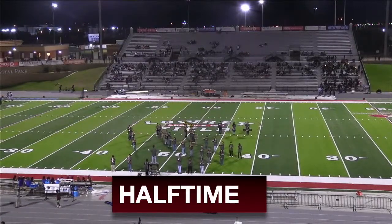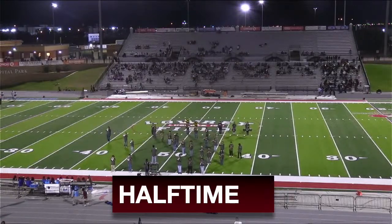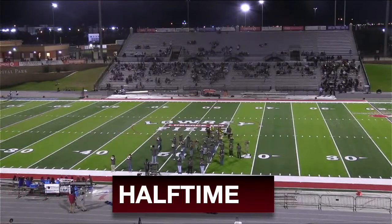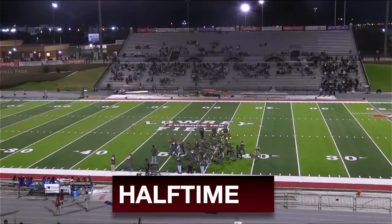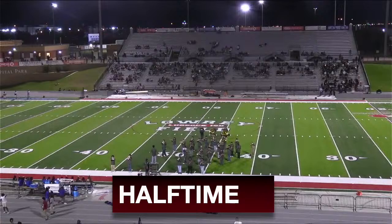That's a surprising one there. I do have a couple other scores here. Okay, yeah. Canadian and Bushland, another big game there in Bushland tonight. And the last update I have, Bushland up 35-21 with a minute left in that game. Dumas up on Borger 35-14. Okay.